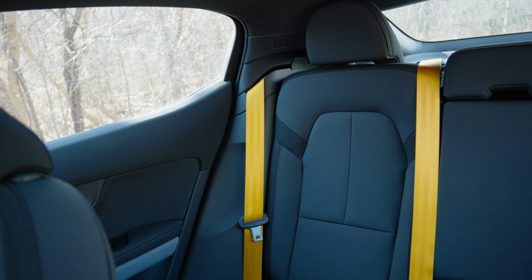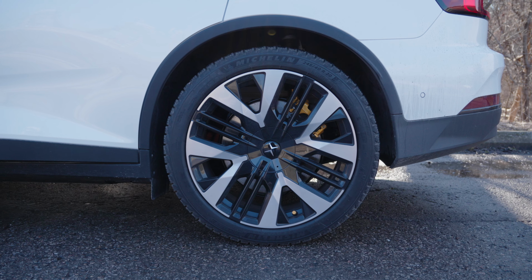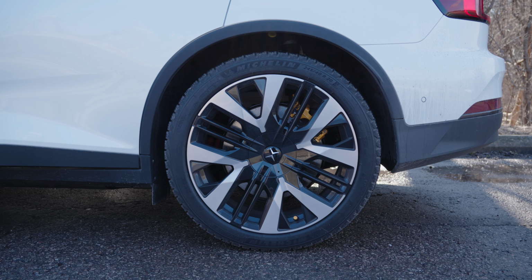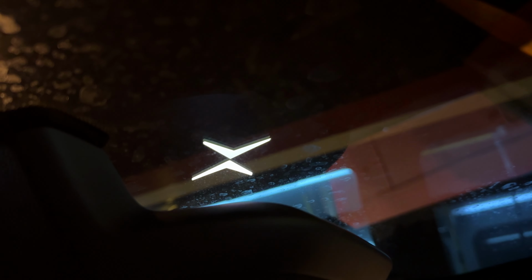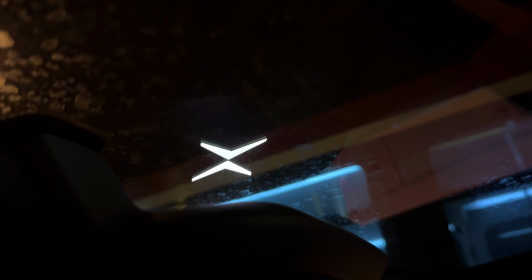Also, I love the fact that they match the color to the calipers on the brakes. And also the caps on the wheels. Amazing. I love that. It's just those little touches, you know? And the little Polestar accents they have around the car, on the side, and on this beautiful window on the top, illuminated. Obviously, that costs extra. But it just ties into a more sporty but classier looking car.